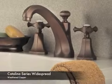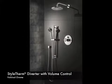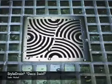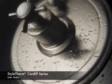So there you have it. When you purchase a fitting from California Faucets, you are not only receiving one of the finest custom products in the world, but you are also supporting one of the few faucet manufacturers that actually finishes and assembles right here in the United States. Built, handcrafted, and finished by American labor. How about that?